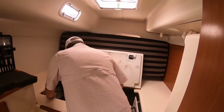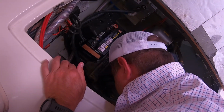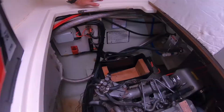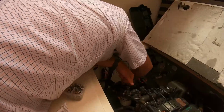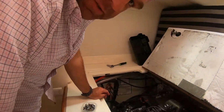The project for now is to swap out the starter batteries. What are you doing under there right now? Emptying the bilge. Turn the battery off. This guy had a lot of cool stuff here, a lot of cool parts. Be prepared.